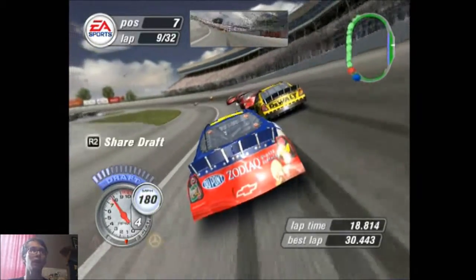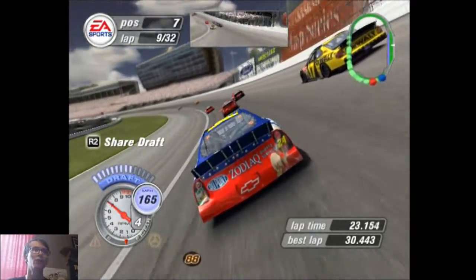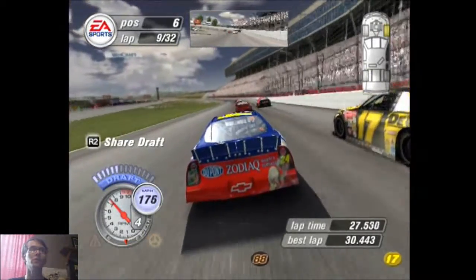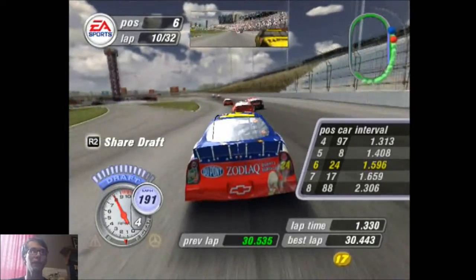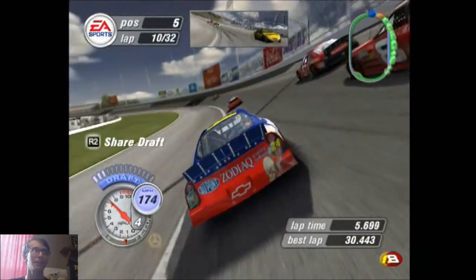Okay, Matt Kenseth, I don't know why I was going to try to do that. It was a dumb move, but still. You could have moved over and just let it happen. I'm Jeff Gordon. You don't get in Jeff Gordon's way, unless you want to be Elliott Sadler, of course. I don't know what his problem was. I just went sliding up to the top of the track as I was about to go into turn one.